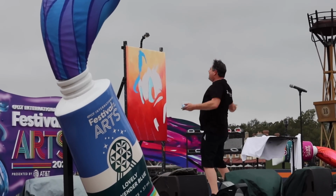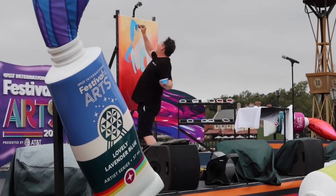Yeah! My favorite part is when you can start to see which character is taking shape. It's Donald.